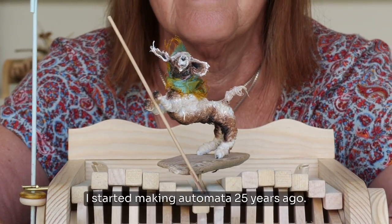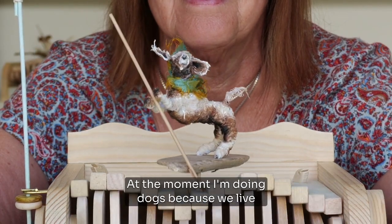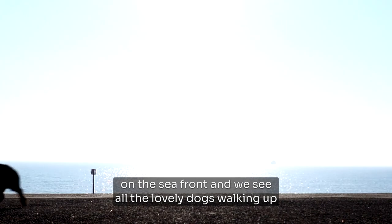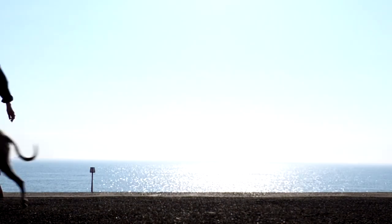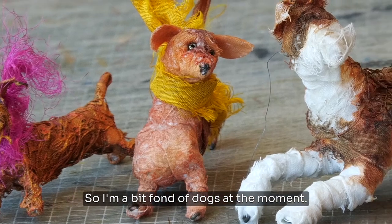I started making automata 25 years ago. At the moment I'm doing dogs because we live on the seafront and we see all the lovely dogs walking up and down with their owners. So I'm a bit fond of dogs at the moment.